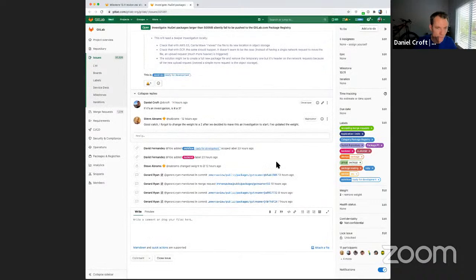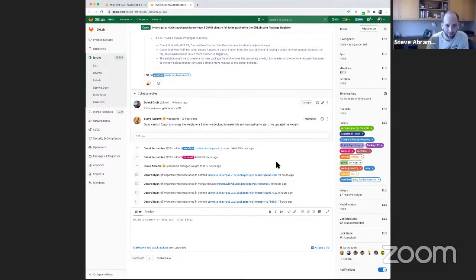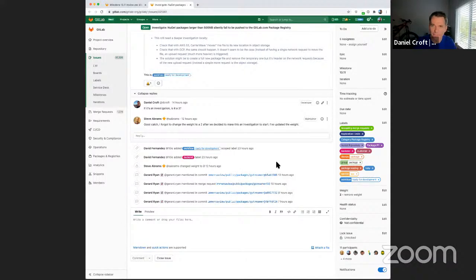Yeah, okay. 2. What makes it 2, do you think, Steve? I just think anytime we have an investigation, 2 is reasonable because it might take a couple days to work through any investigation. Is everyone good with that? You might have to set up multiple storage backends to test this too, right? Like it could be a complex investigation. Yeah, I mean, thanks, Tim.